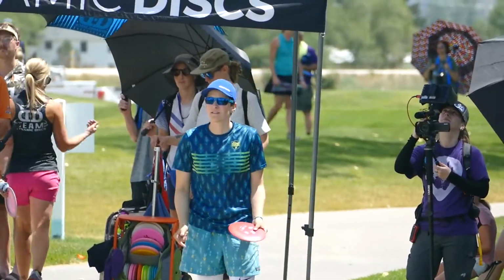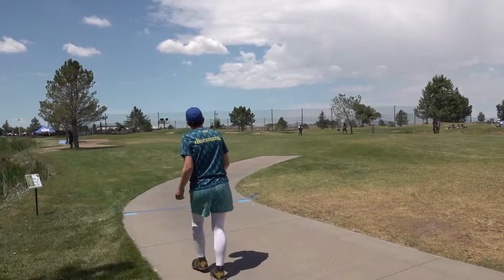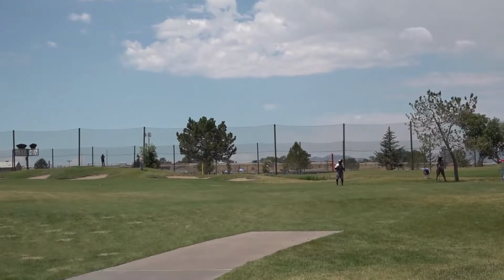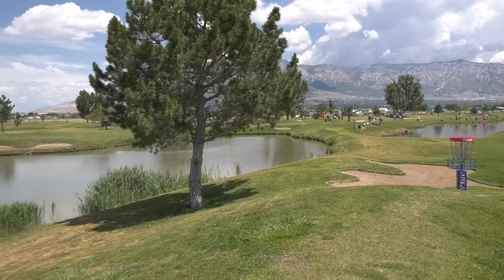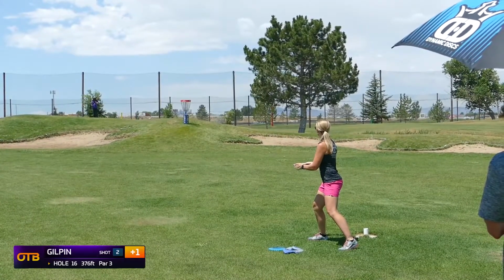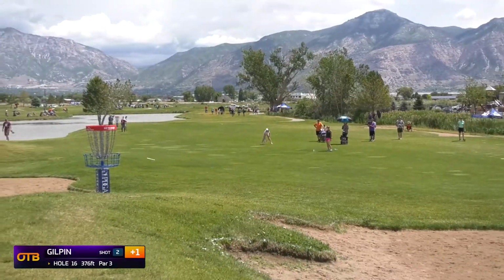I bet Ella gets aggressive. This looks like her DD3. She has the power to get there. We know that. Sends it. She goes wide hyzer. And we need this to get down. Oh. Looks like she got a little bit more flip. That might be in the water. I believe it is. And she'll be acquiring another OB stroke here on hole 16.